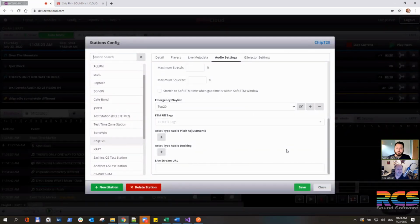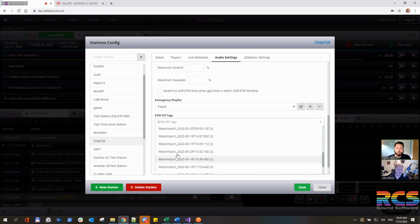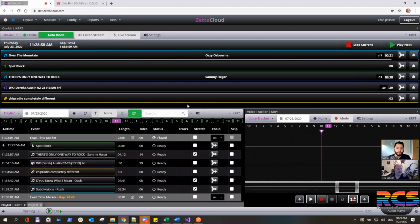And then we also added ETM tags, so you've got the ability to fill based on tags. You go in, you assign assets certain tags, and then inside the playlist we can see that we've got all sorts of tags. We've got a fill one, and I couldn't tell you off the top of my head what's in there; I'd have to go look in the library. But if we wanted to, we could put in ETM fill tags, and then it would use a G selector engine.